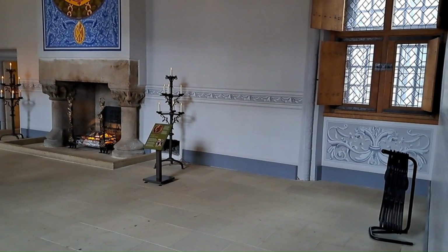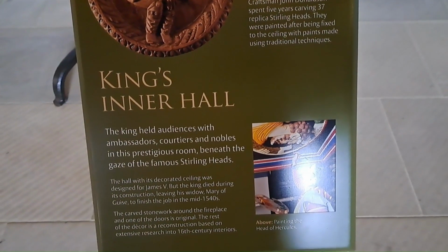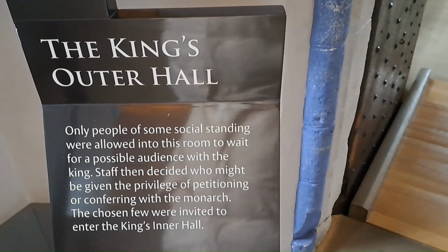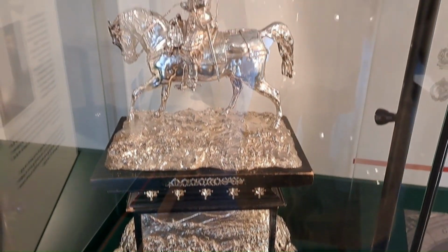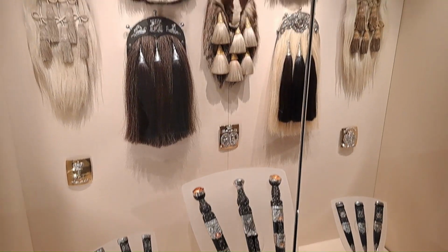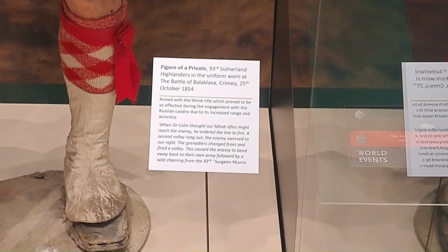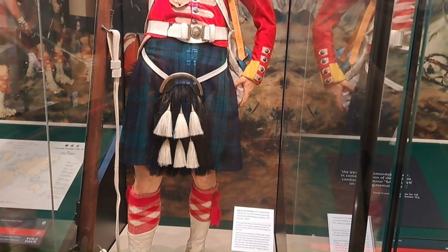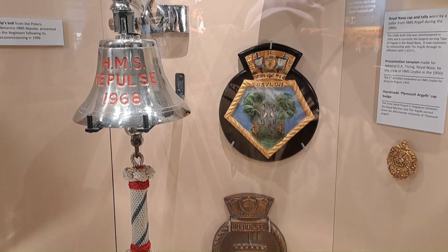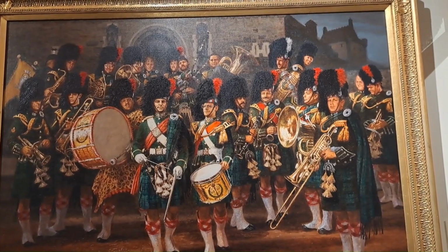By the way, Mary Stuart lived on her father's, the king's side. The king's inner hall. Another big hall. The outer hall. Now marching there. The example of Highland civilian dress. Many paintings are on the walls.